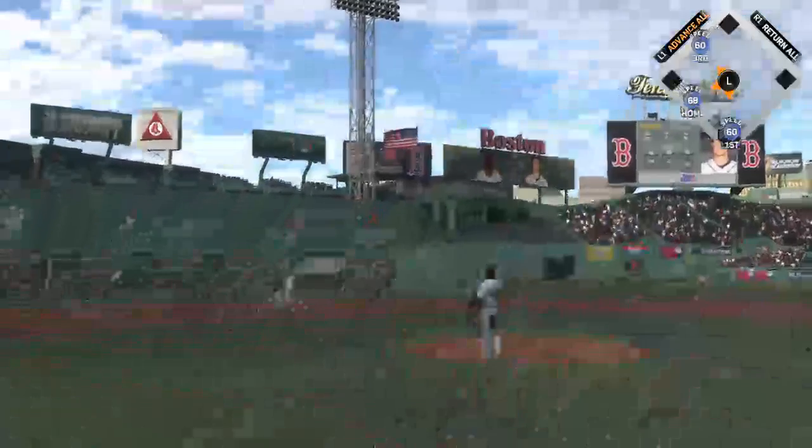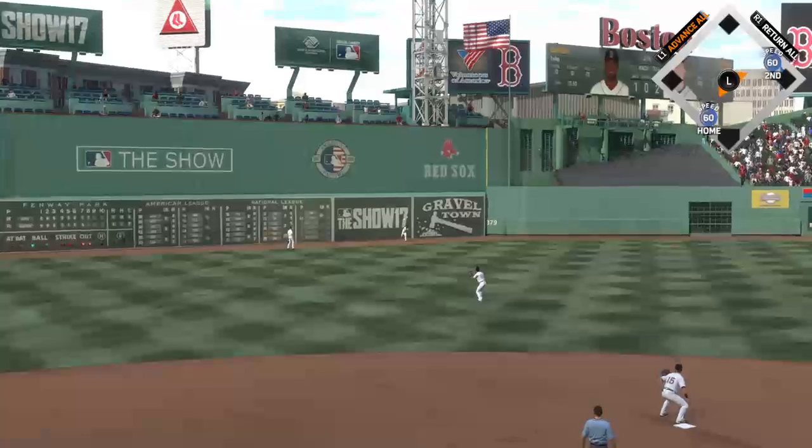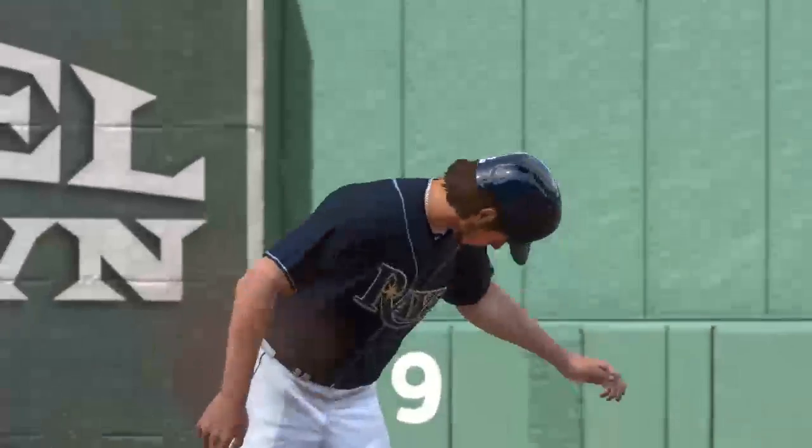Here's a line drive that'll get into left center field. It's a base hit. In to score, the runner from third. And the second run will score. It's now 9-2. And he'll get in there safely.